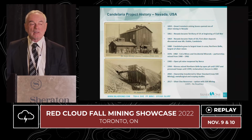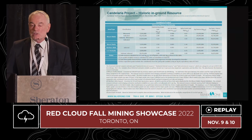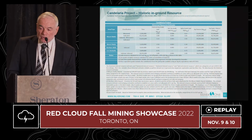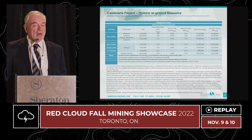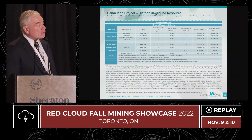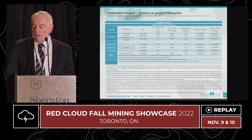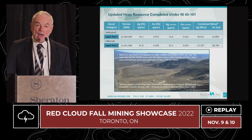We entered into an agreement in 2017 with them with the ability to acquire a 100% interest with no royalties back to Silver Standard. What is this resource that Silver Standard outlined? Now deemed to be historic because of its age, 2002. However, we have done enough drilling to be able to update this, which we plan on doing in the new year. But they had measured and indicated resources of approximately 44 million ounces of silver and another inferred resource of about 34.5 million ounces of silver. These are in-ground resources just down dip from the two big open pits.